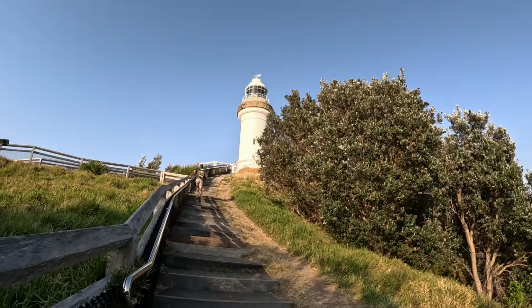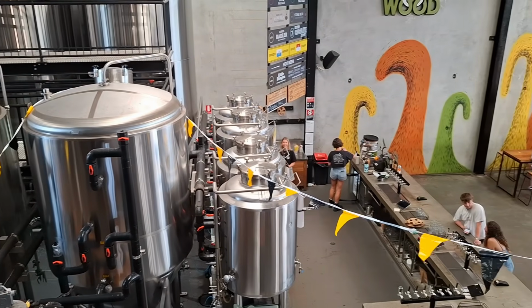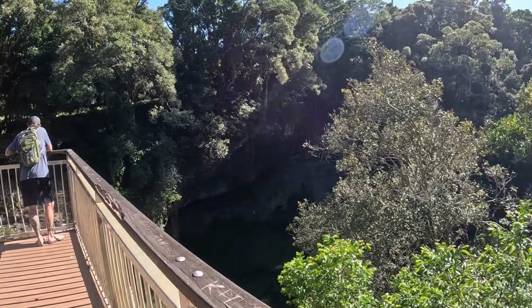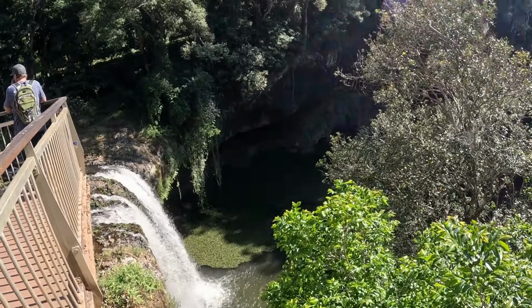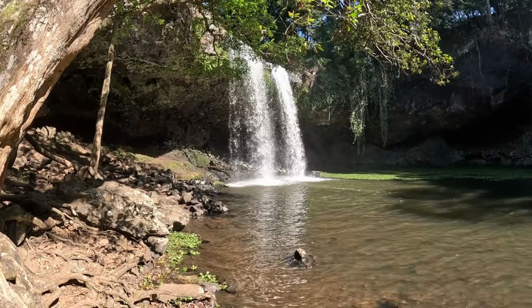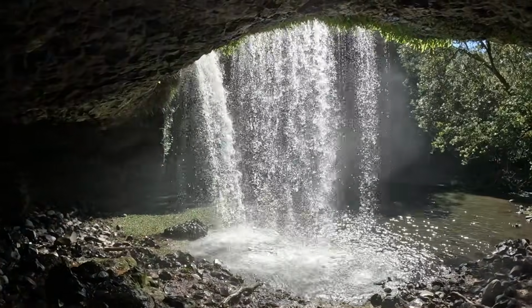In the evenings, head to the Stone and Wood Brewery for drinks and meals, but you could also join one of their tours to learn about their brewing process. Nearby Killen Falls offers a rainforest walk to a waterfall and natural pool for swimming. The viewing platform is an easy stroll, but if you're keen for a swim, the path to the base is steep and can get slippery, so please wear good shoes.